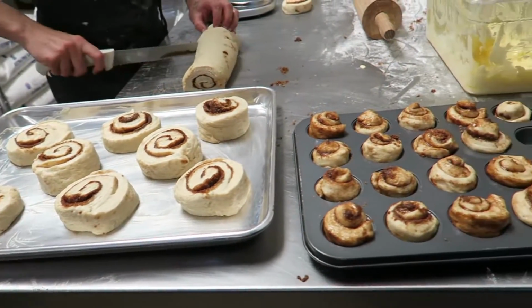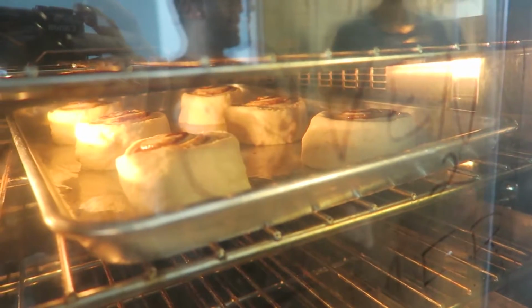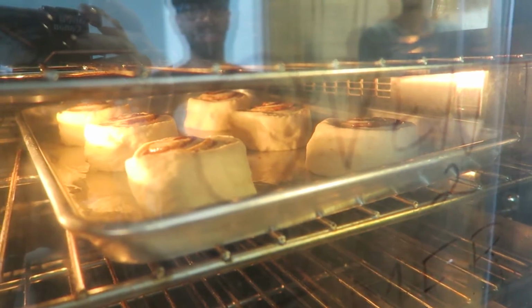Now, if I eat too many cinnamon rolls, will I have to go to AA of Cinnaholics? There is a recovery group. See, there's a recovery group. I'm an official member of the Cinnaholic family.